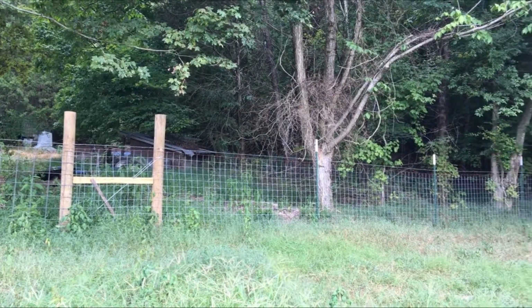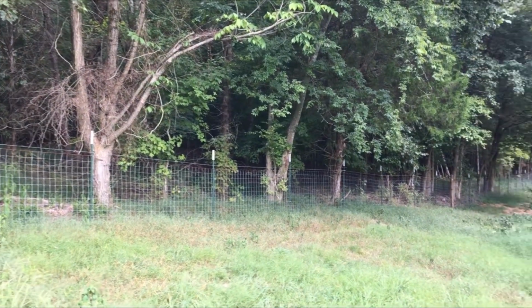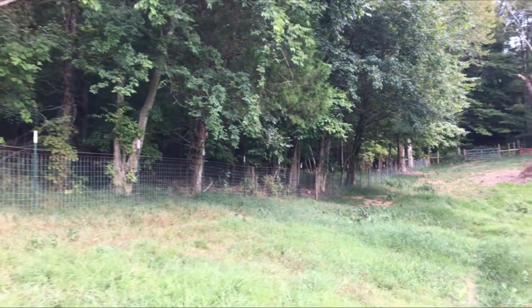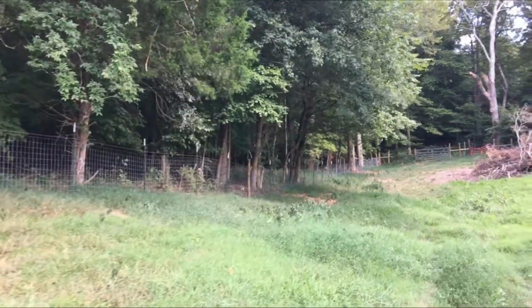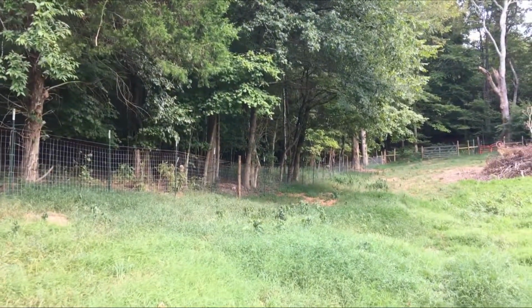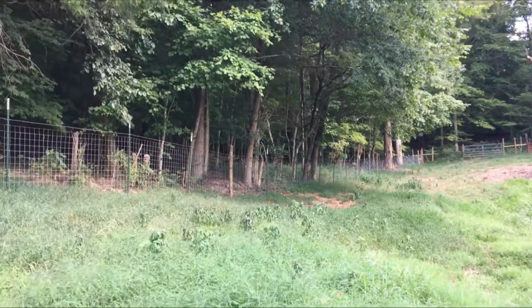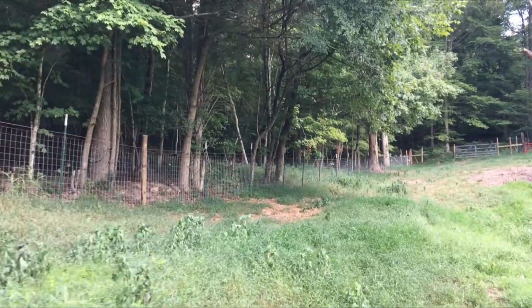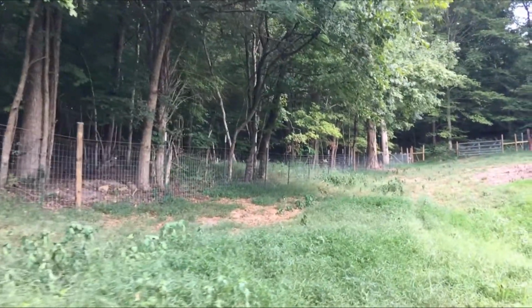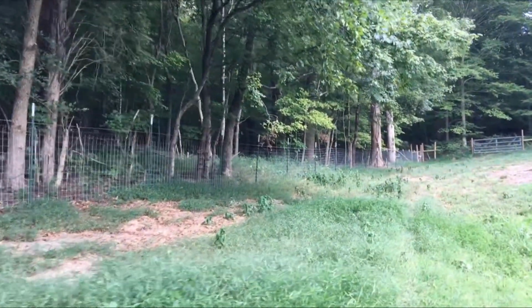Here I've added a new fence, and always when you're working on the fence, you'll come into a new situation with the gate. How do you lock it? Do you want it to be a locking gate, or does it matter? Is it a one-way direction gate like that last gate, so it'll only swing one position?